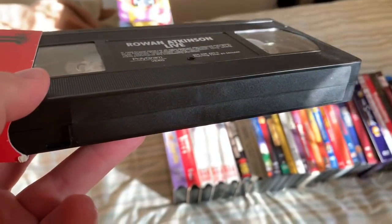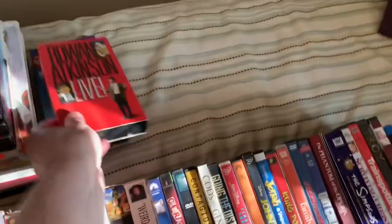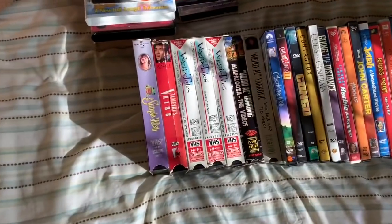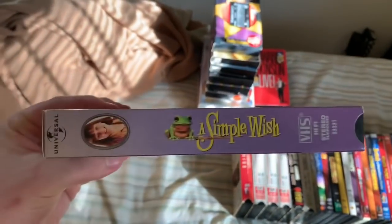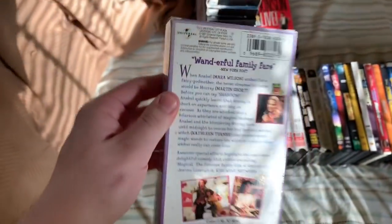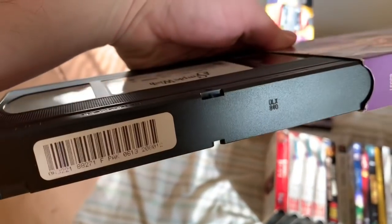I think this might have a print date in invisible ink, but it's extremely hard to read. So unfortunately I cannot read it. Now here's the last VHS that I got at Goodwill yesterday. The Stratford Goodwill to be exact. The 40th week of 1998.